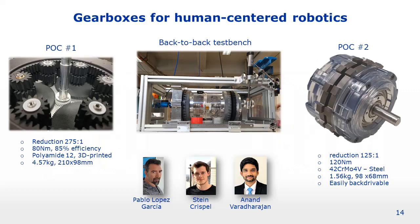Our team has built a number of proof of concepts which all share high reduction ratios, typically between 100 and 300 to 1, and which can deliver torques of around 100 Newton meters. This is to make them suitable for application in powered prostheses and exoskeletons, which is one of the main research topics of our research group.